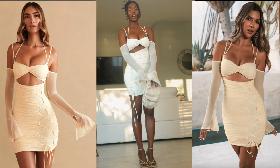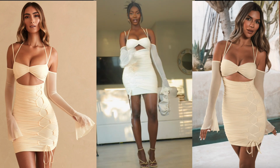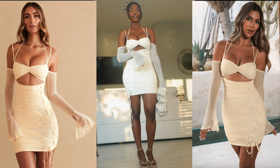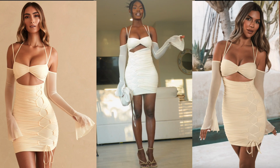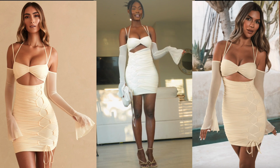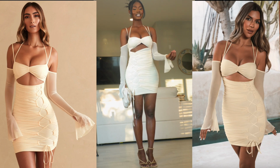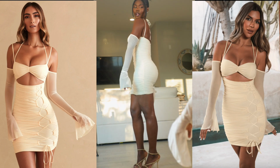I am loving the arms. I love this little bell sleeve thing. It's just so freaking cute. I just love it. It's dainty, it's cute, it's perfect for date night, it's perfect for a girl's night out. It's the right amount of sexy, and I'm just obsessed.